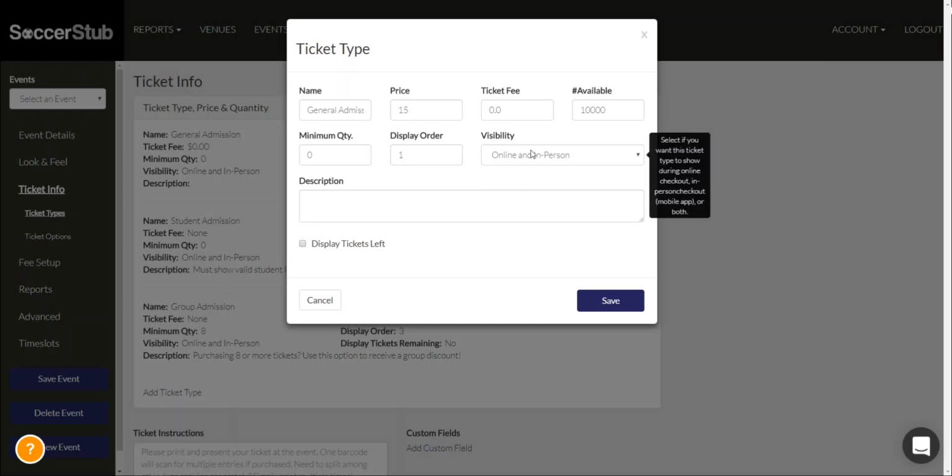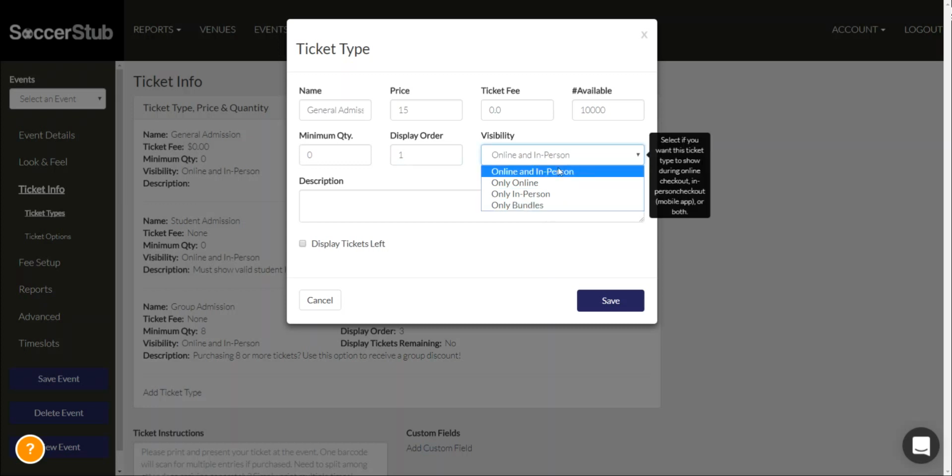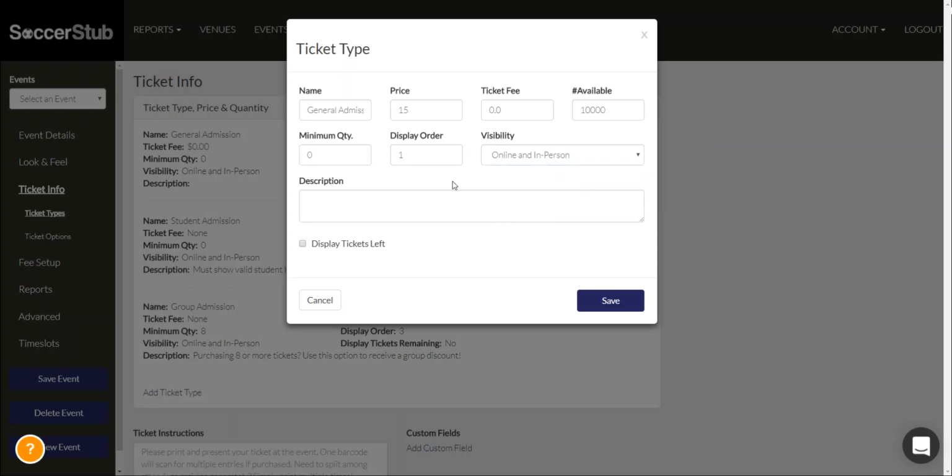And then visibility, you can change whether this is online, in person, only for bundled passes, both online and in person, that sort of thing. And you can even put in a description that'll show up on the website or say, yes, I do want to show how many tickets are remaining. But all you have to do is throw in that name and price.